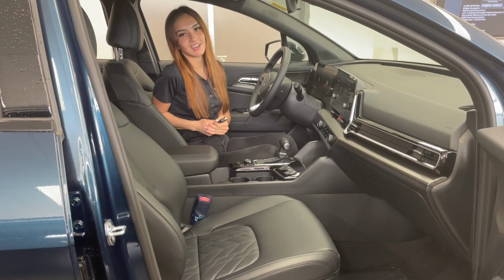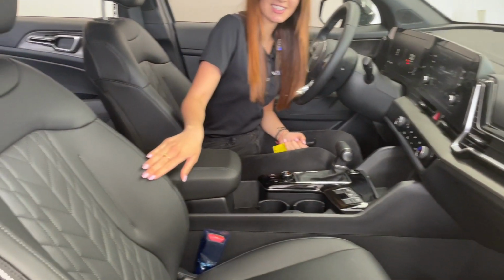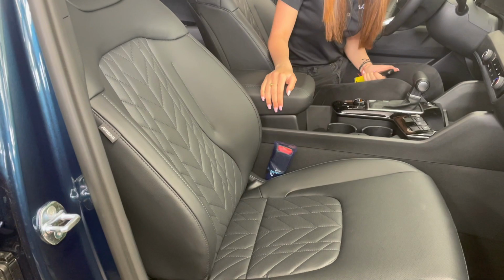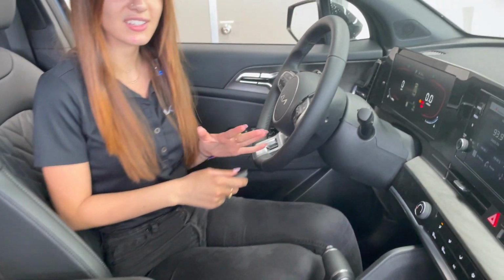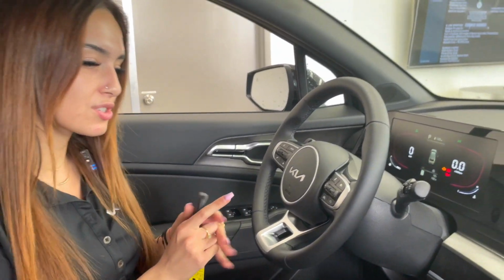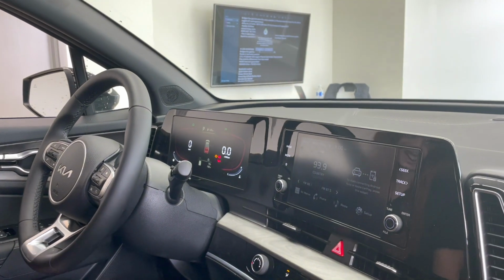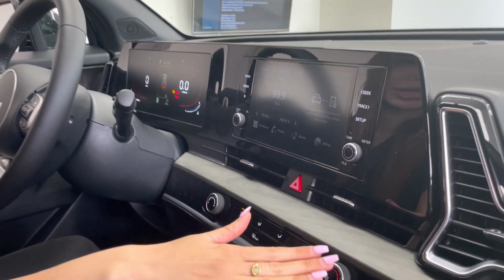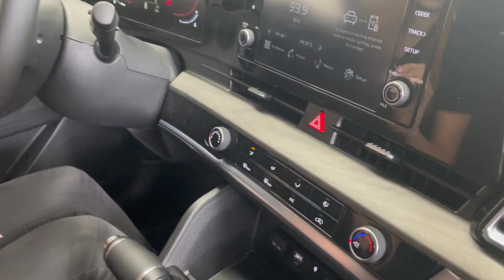So now we're inside the X-Line Sportage. I'm just gonna invite Charlotte to come in, take a look at the seats. So we have vegan leather for the seating with a quilted pattern. This is available on both the X-Line and the X-Line Limited for the Sportage. We'll take a look at some of the garnishing as well. So on the X-Line and the X-Line Limited, you get this faux wood pattern. It looks kind of grayish on camera, but in person you see a little bit more of the brown tinge to it.